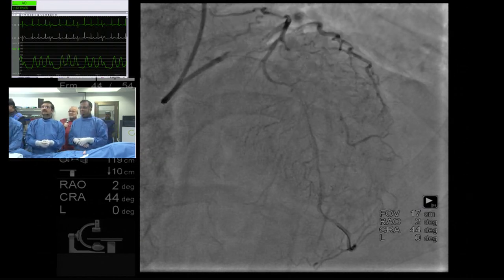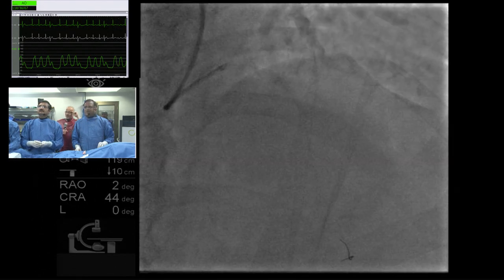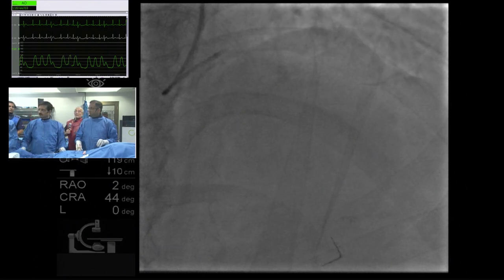I think if the stent goes in... First stent and then deal with it? Yeah, worst case scenario, we can put a 3.0 or 3.5 IVL catheter inside the stent if it doesn't expand. But I think it'll expand.